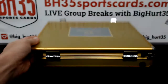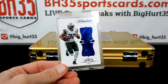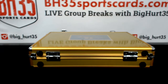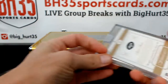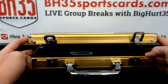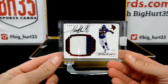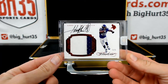Your other gem is Matt Forte, 7 out of 10. Wow, this other card must be big. For the Jets, the Hunter. Thank you. One out of five, AP. Sick. Vikings is Weebo. Nice.